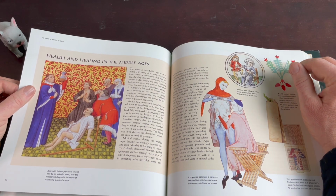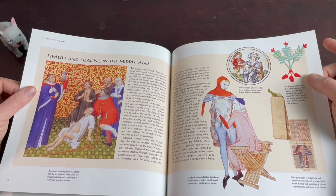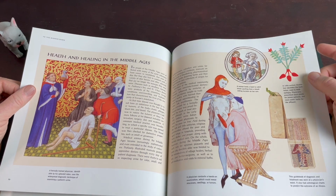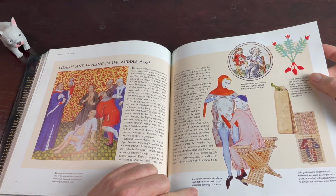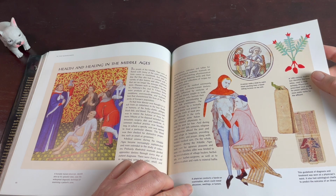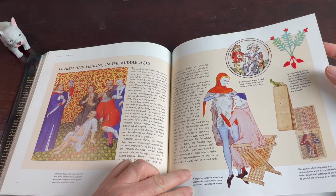The smaller caption here says, a formerly trained physician identified by his splendid robes uses the widespread diagnostic technique of examining a patient's urine. And this little caption says, and that's for this photo, a physician conducts a hands-on examination which could reveal abscesses, swelling, or tumors.